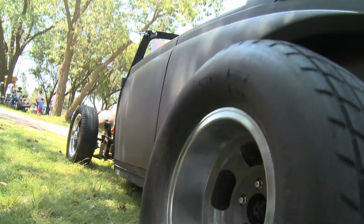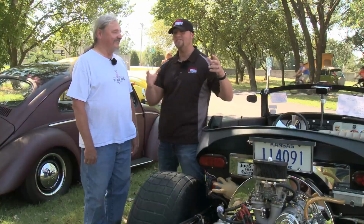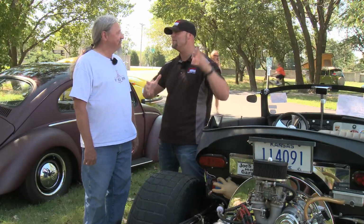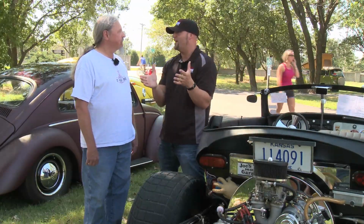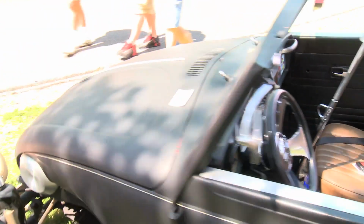Well, what made you go with the Volkswagen instead of the Ford? Because I had more money in the hairpins in the front end than I did the whole car to begin with. Absolutely. That's something that's really cool about Volkswagens, man, because if somebody wants to get into hot rodding, obviously it can be done with what we're looking at right here, and on a budget. Yeah. How much do you think you got wrapped up in this thing? I probably got well over $6,000 in it.